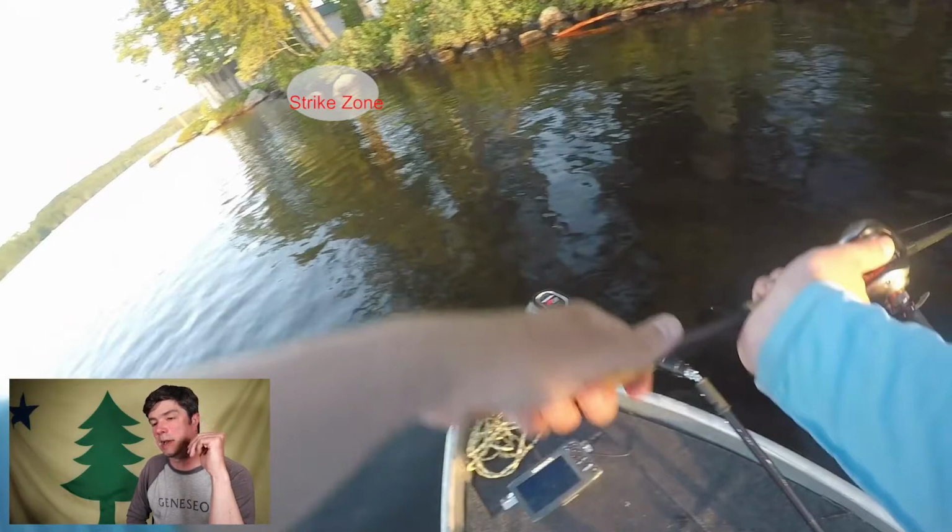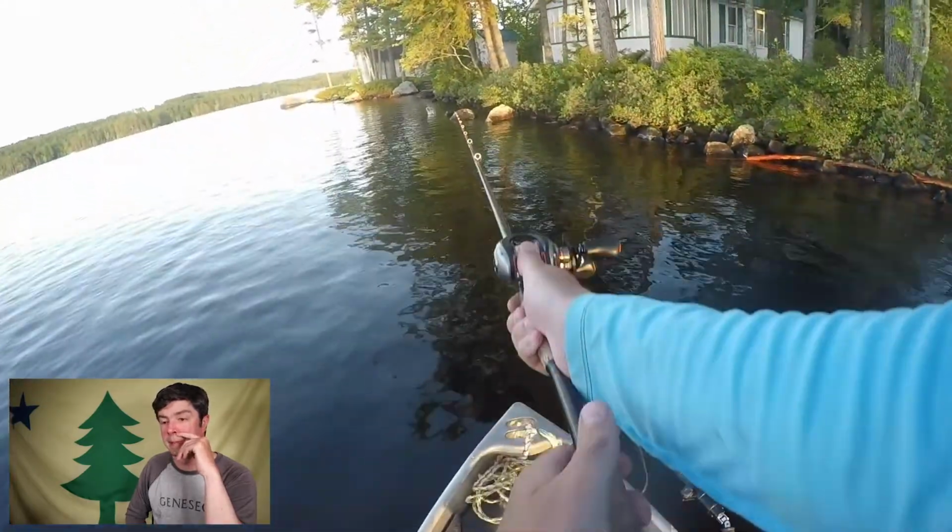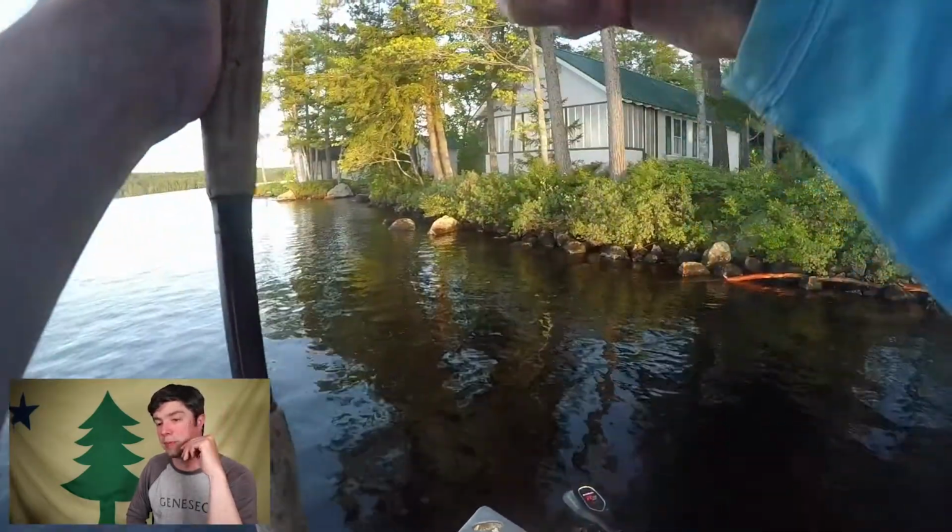And it's pre-spawn, and I could have run over a bed, but take note of that because that's where they set up beds, those giants. So you can replicate that all throughout pre-spawn. I get hit right on that boulder.